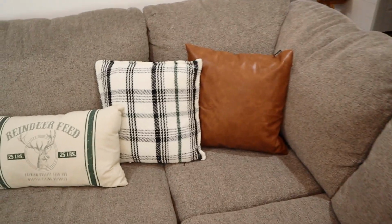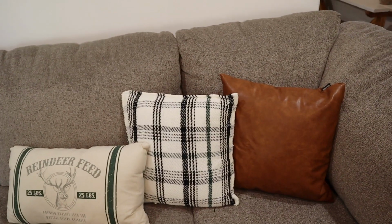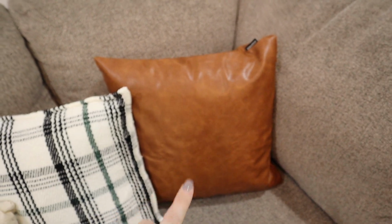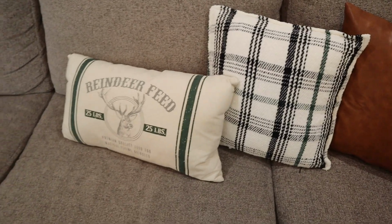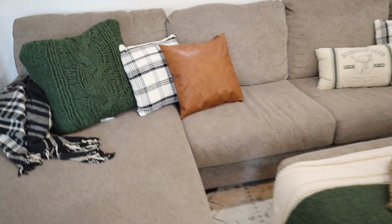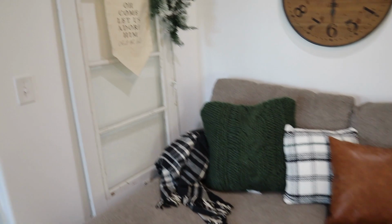The pillows, I've gotten some questions about these this year as well, so I thought I would just make one video to answer where everything is from if you guys are curious. So the leather pillowcase is a cover from Amazon. The plaid one is from Hobby Lobby this year. The reindeer fee is from Kirkland's. And then the same ones here. This green one is from Target, and this blanket is from Hobby Lobby. So that is what I have with the couch. Very cozy. I love being in here at night.